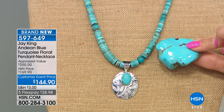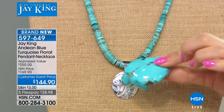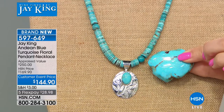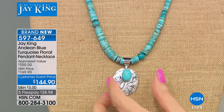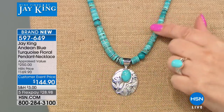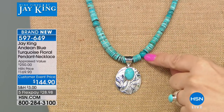So you can see the cabochon in this. We take the clearer material. We try not to get as much matrix, so that all has to be sliced up. Then the rest of it that we cut off, we'll see what kind of beads we can cut it into. Can we cut it into rondelle? In this case, I've cut it into disc beads, but then I put the round bead spacers that you see there, and that's done for a reason.